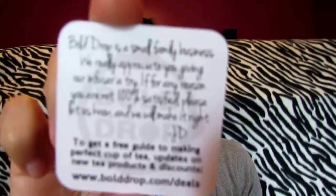On the back it says, Bold Drop is a small family business. We really appreciate you giving our infuser a try. If for any reason you are not 100% satisfied, please let us know and we'll make it right. And it says to get a free guide to making the perfect cup of tea, updates on new tea products, and discounts. And then it has their site on the bottom, which is nice. I need to go there and check it out and learn all about this bad boy.